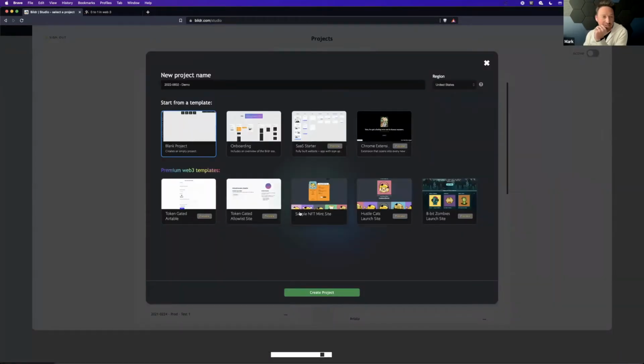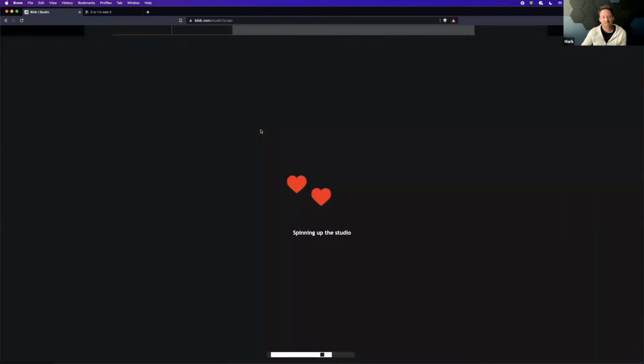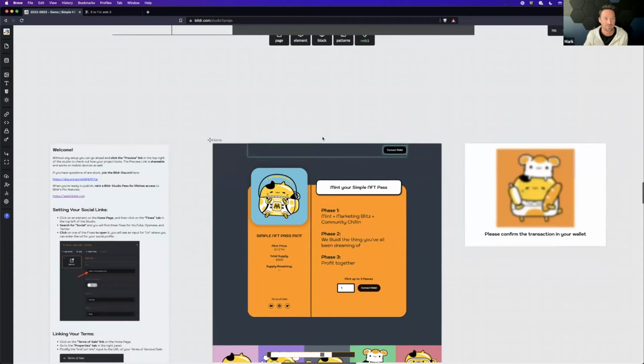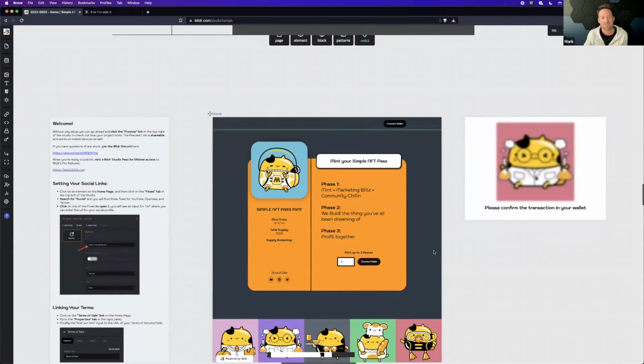So once you're connected, it checks to make sure that I've got the Studio Pass, and I do. So I'm just going to create a project from that simple NFT mint site. And this is a good place to start if you're wanting to learn how certain interactions happen between Bildr actions and smart contracts. So this is a really simple mint site.